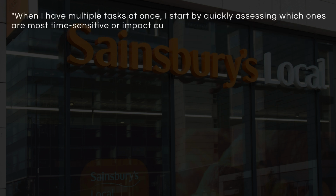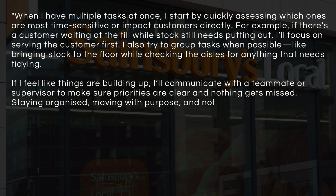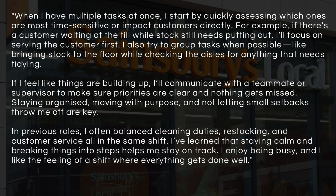When I have multiple tasks at once, I start by quickly assessing which ones are most time-sensitive or impact customers directly. For example, if there's a customer waiting at the till while stock still needs putting out, I'll focus on serving the customer first. I also try to group tasks when possible, like bringing stock to the floor while checking the aisles for anything that needs tidying.